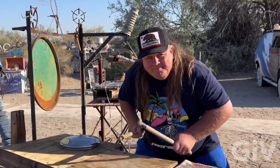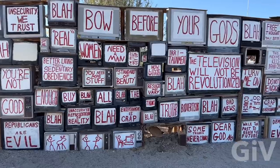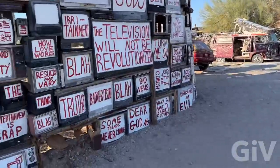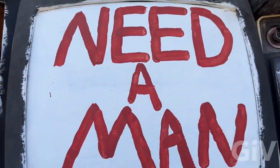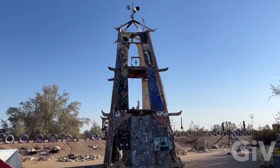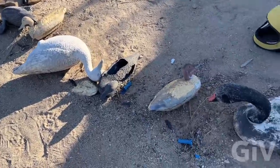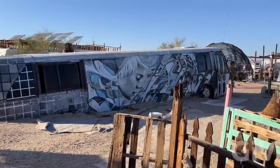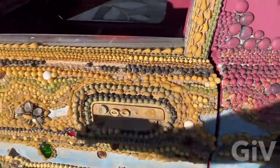Look at all those TVs here. They look like they're from the 70s, from the 80s. And you can sit right here. You need more stuff. Let's change the channel. You need a man. Change the channel. Standard of beauty. I think I've seen a video where this piece is in Burning Man. I don't really know what they use, some kind of beads or something.